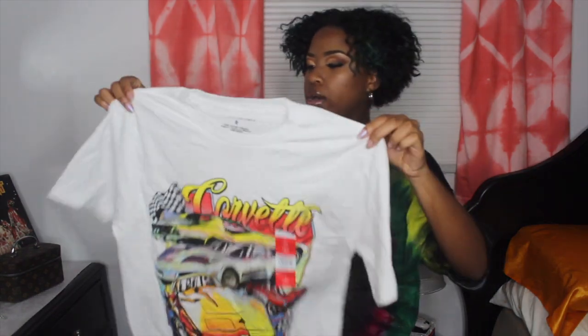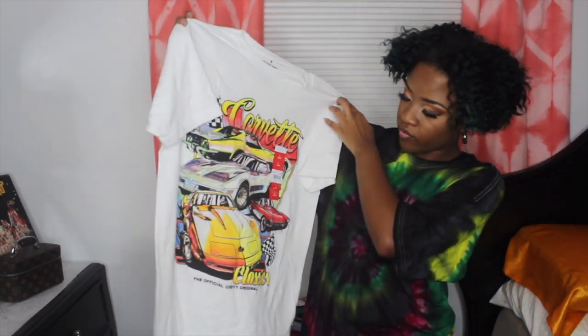Okay, and my second white shirt is this racing tee. It is a Corvette and Chevrolet one. This one is super cute. I've seen a couple people in this one, so all the girls know about this little steal. We got this out of the men's section, and this is a size small, and it fits really well. So I was so happy to find this.